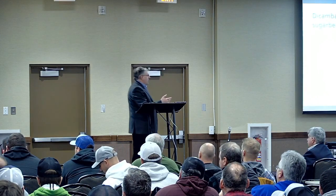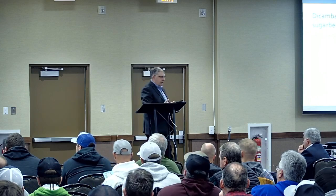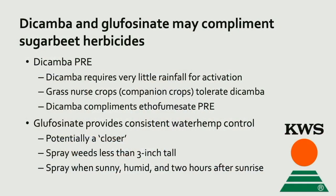So Bayer Crop Science and KWS have been working on the Truvera trait. The Truvera trait incorporates glyphosate as well as dicamba and glufosinate, or Liberty, into one trait package.